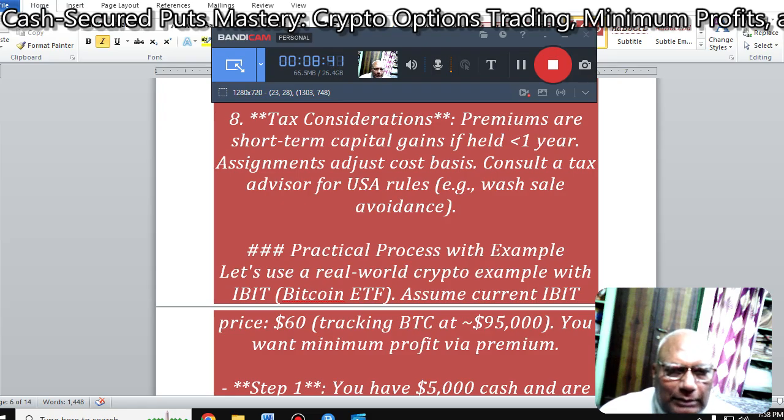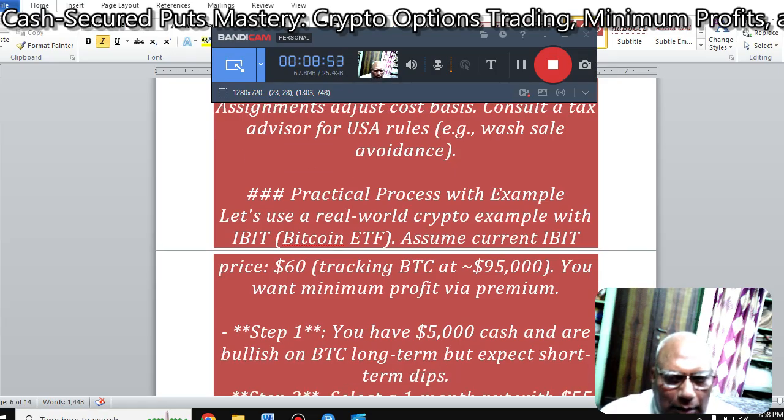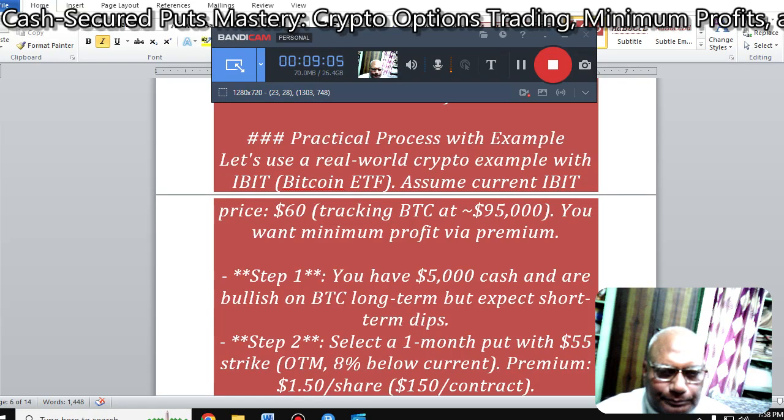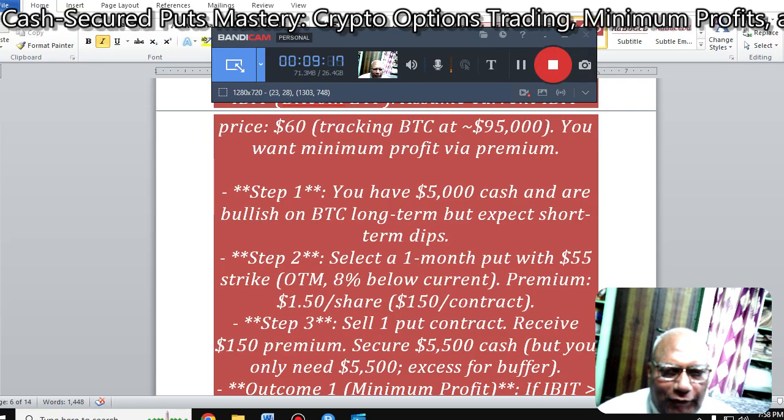Practical process with example. Let's use a real world crypto example with IBIT Bitcoin ETF. Assume current IBIT price $60, tracking BTC at $95,000. You want minimum profit via premium. Step 1: You have $5,000 cash and are bullish on BTC long term but expect short term dips. Step 2: Select a 1 month put with a $55 strike, OTM 8% below current.